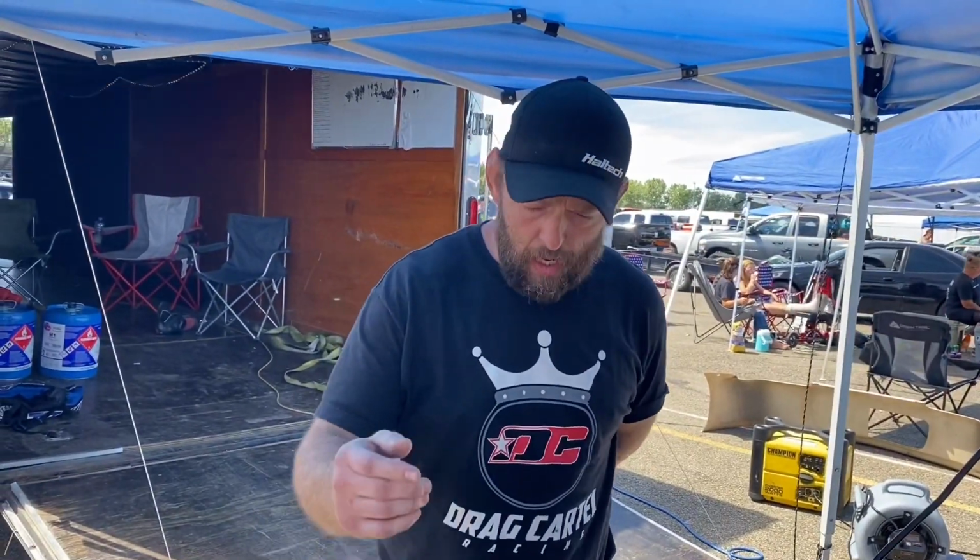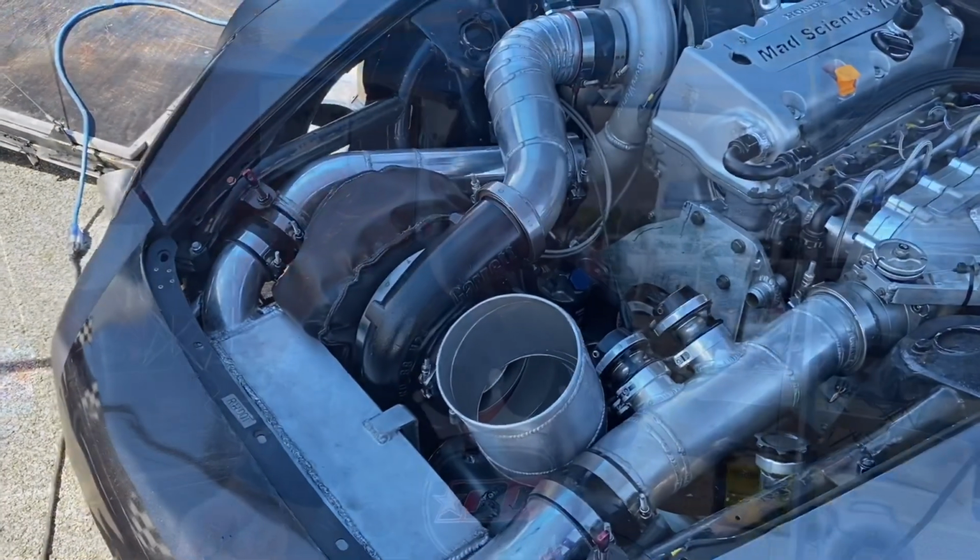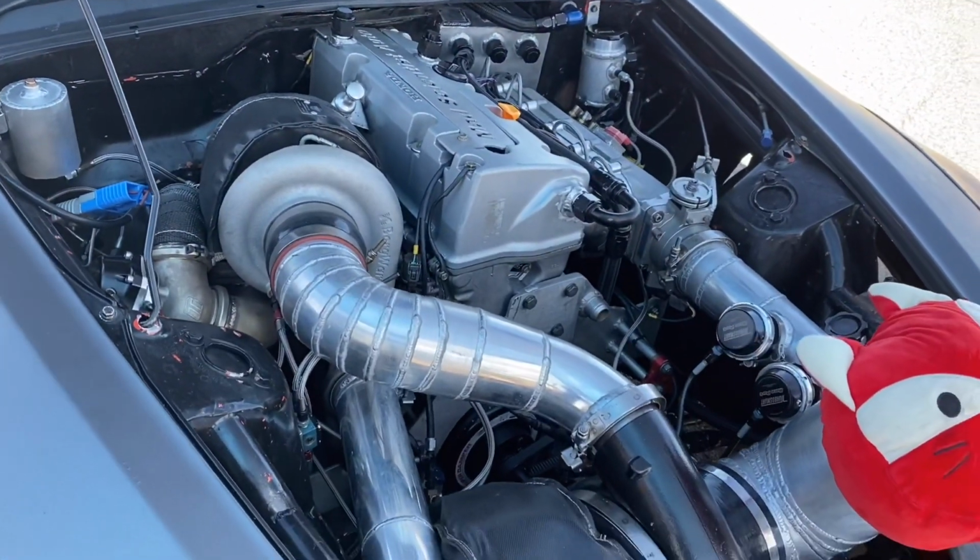It's compound turbo. We're running the high pressure is S369 Borg Warner. The low pressure is an 8891 GTX 5020R. It's a compound setup. There's not a lot of guys doing this successfully right now. There's maybe 2 or 3 in the drag racing import world that are doing it. We seem to be doing pretty well.